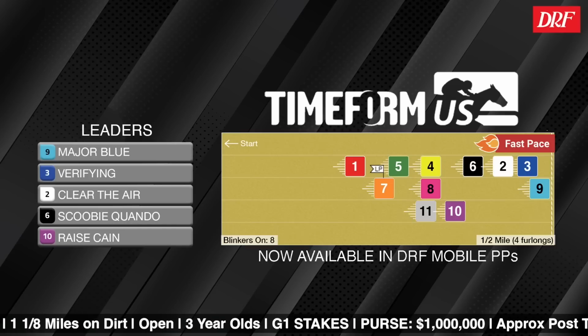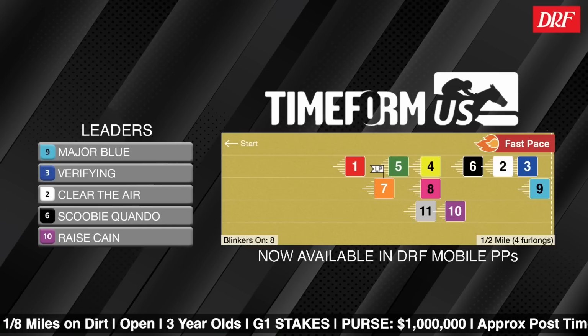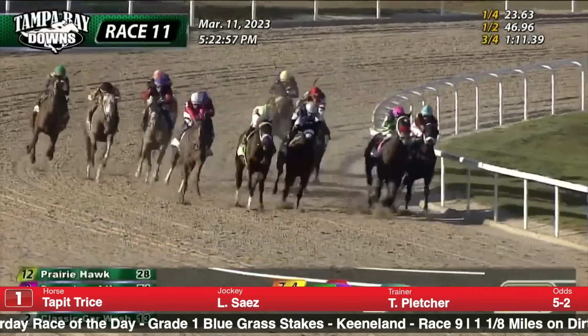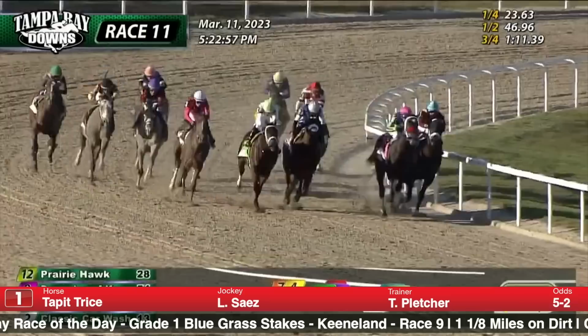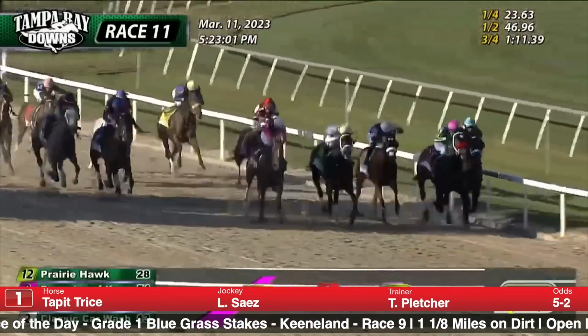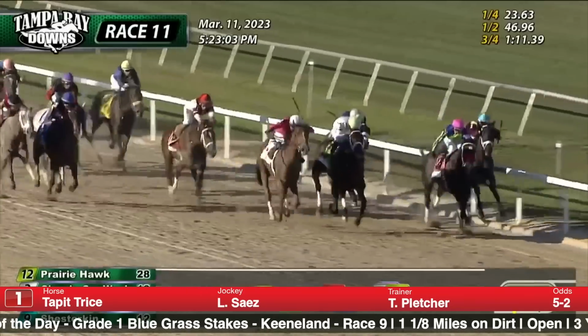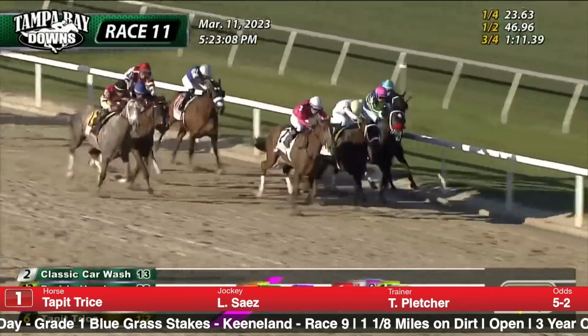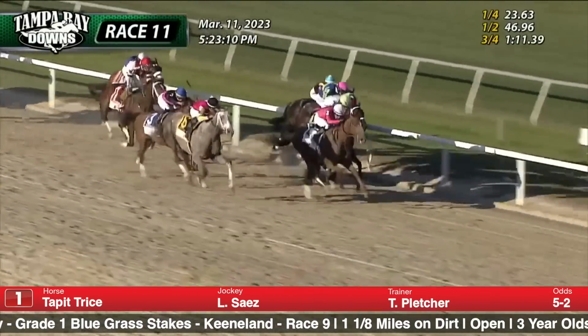Let's kick things off with Tapit Trice and his victory in the Grade 3 Tampa Bay Derby for Todd Pletcher. This was a race where he didn't break great, and he was sort of being scrubbed on the backstretch. Maybe didn't love being in behind horses. Once he gets into the clear, Mike, though, he uncorks that big stride. He's just better than these horses, and distance is not a problem.